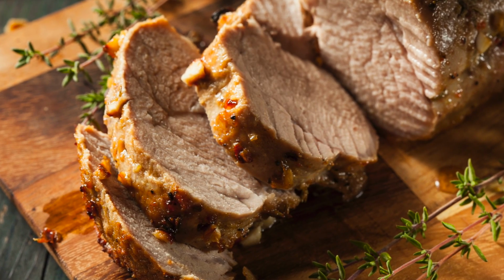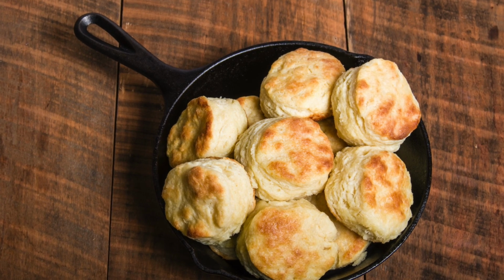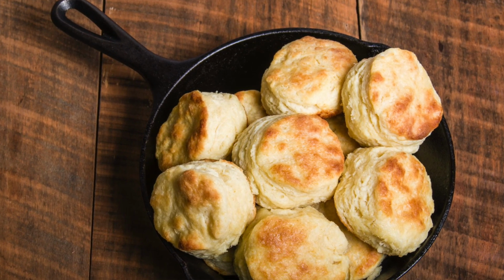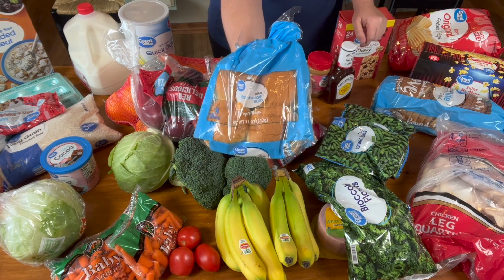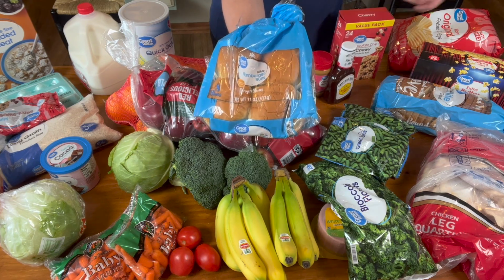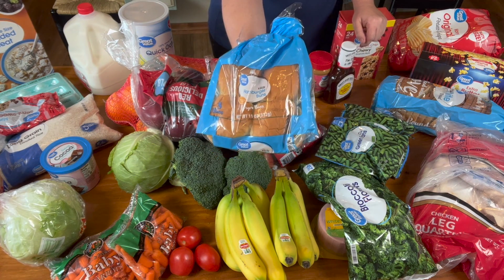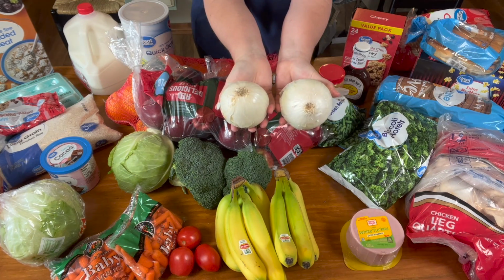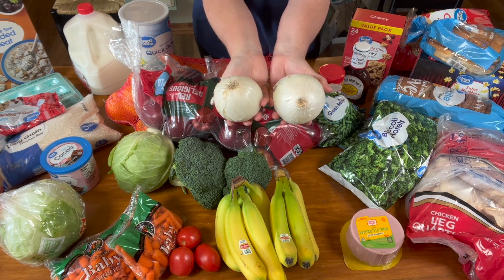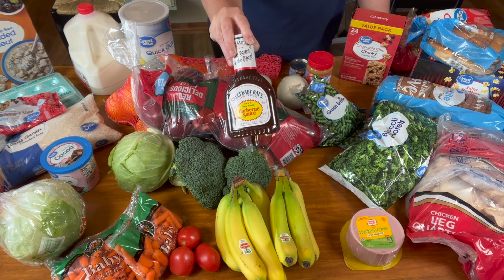We're going to have that for 1 meal with frozen broccoli, and I'm going to make some homemade biscuits with our flour and our milk. Then I'm also going to make barbecue pork, which I got hamburger buns for 93 cents. I can get 2 meals of barbecue pork out of the buns and the pork loin. I also got an onion to slice to put on the barbecue pork sandwiches. The onions were $1.78 a pound. I got a thing of barbecue sauce for $1.97.